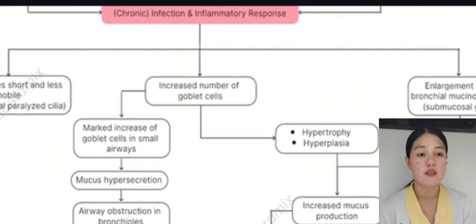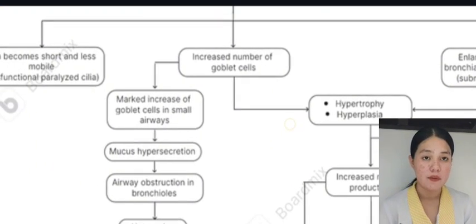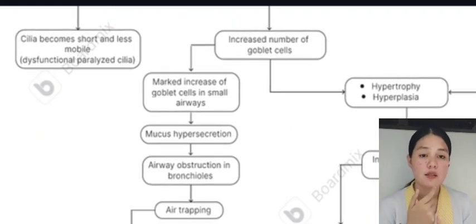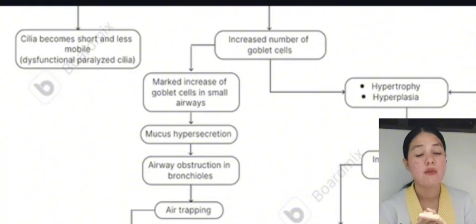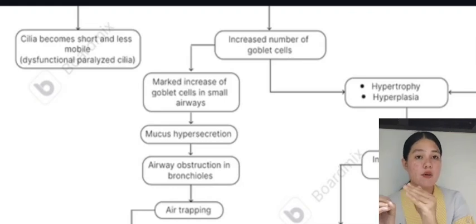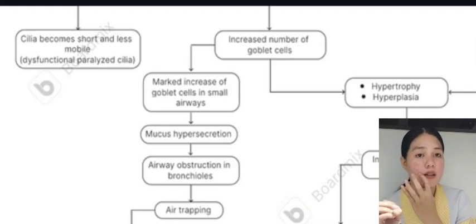So this too is because of the hypertrophy and hyperplasia. Okay, so let's focus first here on the increased number of goblet cells. So what happens is that when there's a marked increase of goblet cells in the small airways, even the slightest increase ng mucus, nakakapag-cause na siya ng obstruction kasi nasa small airway siya. So once na magkaroon ng slight na pag-increase ng production ng mucus, ma-obstruct agad yung airway.